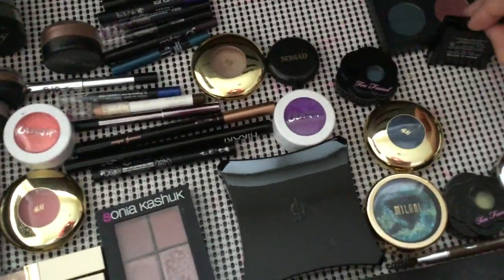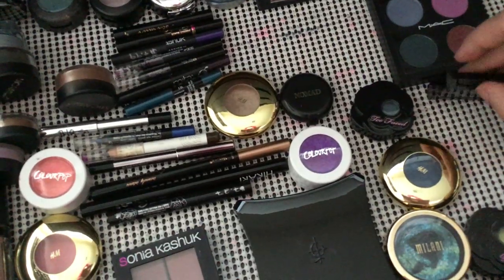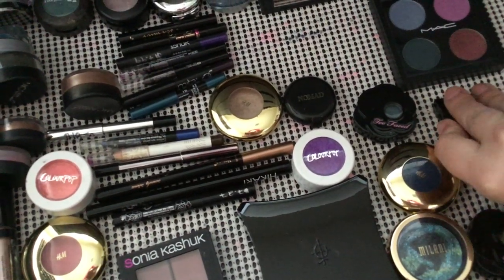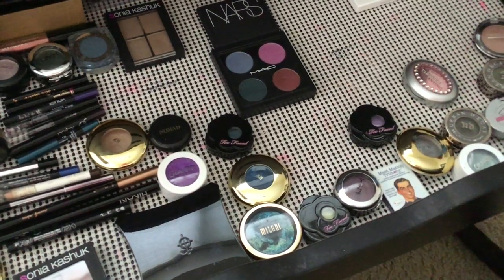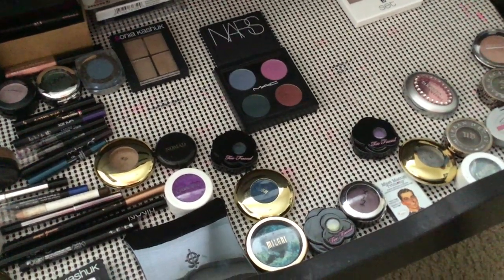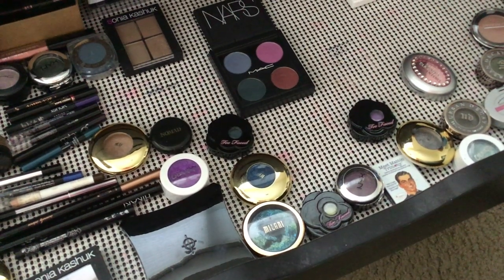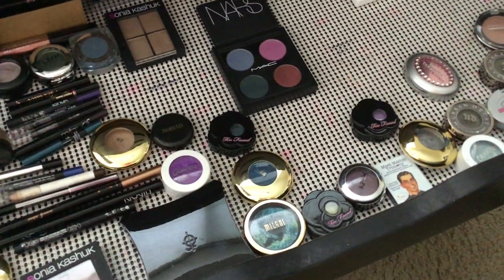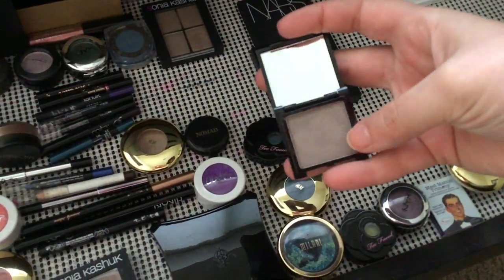Kanga. This my friend recently gave me because she has an Ipsy bag and she was like, I'm not going to use these. You like makeup? If I could open it, that would be really helpful. I can't get this open. I think it's a taupey shade. Yeah, it's a pretty sparkly taupe, but I don't really need it, honestly.